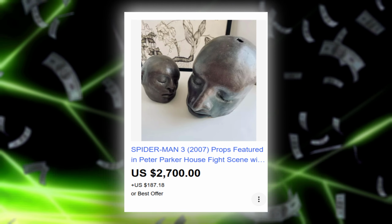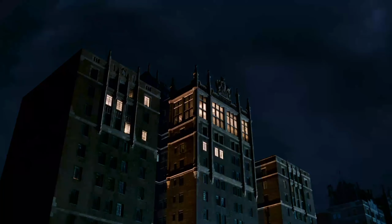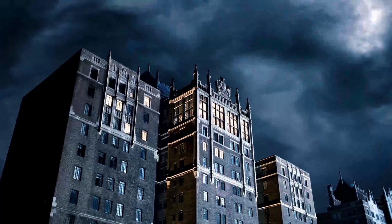for $2,700. I'm not gonna lie to you, this prop really appeals to me. I would choose this over a lot of other props, believe it or not. But tell me, would you pay this much for a piece of Osborn decor?